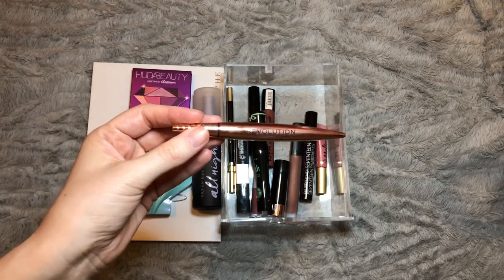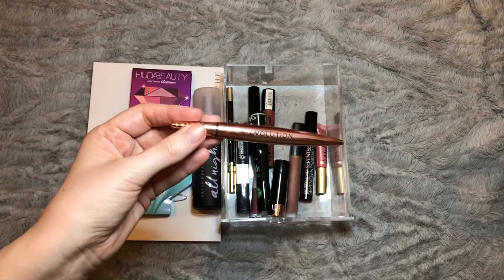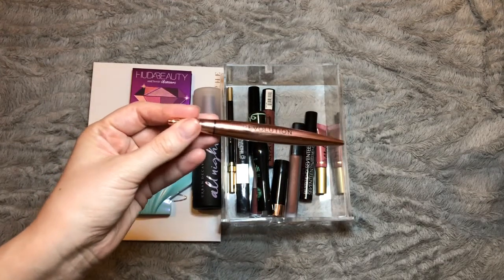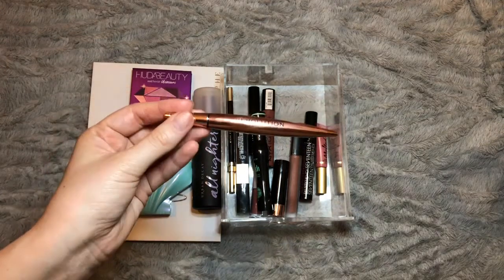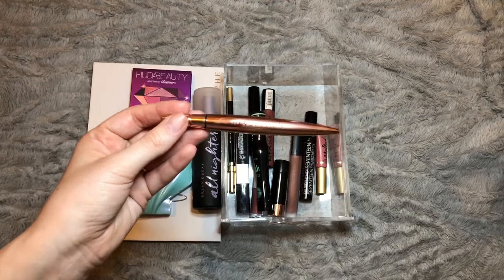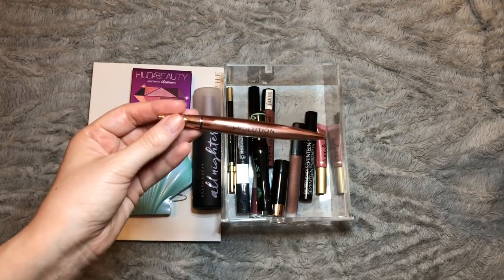I'm not very good at distinguishing between a brush tip and a felt tip liner. Whenever I see pictures of them, they look exactly the same. So it might be the case that Epic Ink and Man-Eater are brush tip, whereas this and the Colourpop are felt tip liners. If anyone has any insight to that, please let me know, because I'm intrigued and I just keep forgetting to look it up.